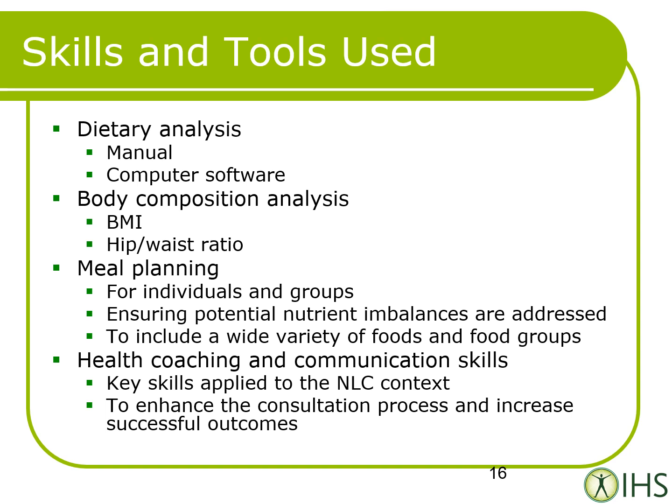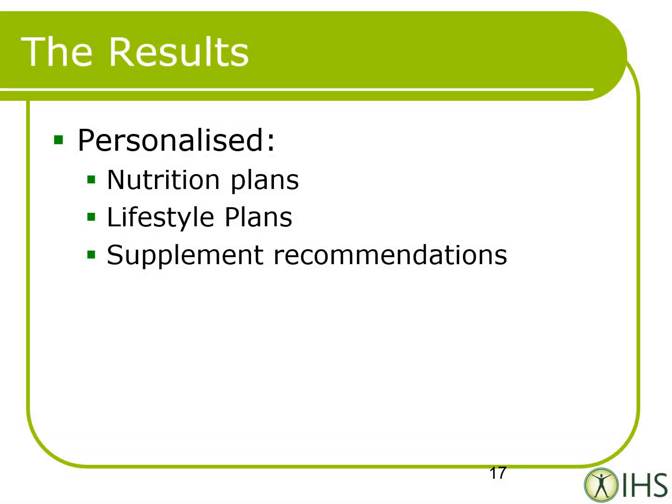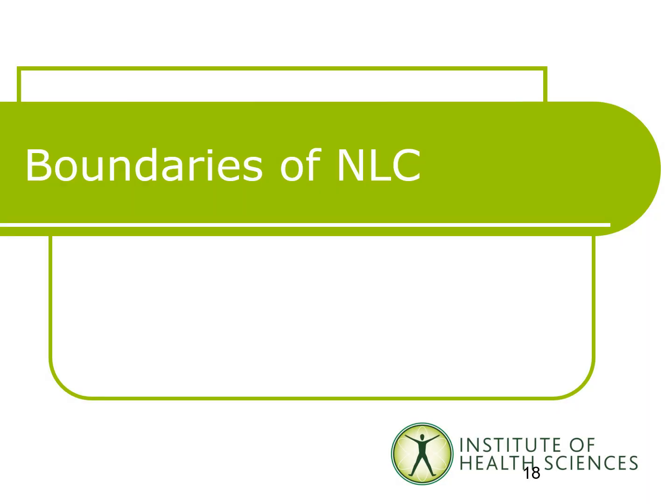And then also the health coaching and communication skills part. These are key skills that we've applied to the NLC context, and this does enhance the consultation process and it does increase successful outcomes. And there's been large amounts of studies done on this, which is why we've integrated coaching into this course. So the results are going to be a personalized nutrition, lifestyle and supplement plan.